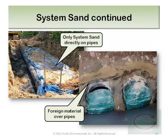Here we see errors by inexperienced installers. The installer that placed the plastic tarp over the entire field was trying to keep sand from infiltrating the enviroseptic pipes, much in the same way you would use straw for a pipe and stone field. The other picture shows a layer of silty material directly over the pipes.